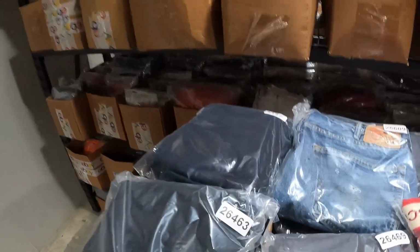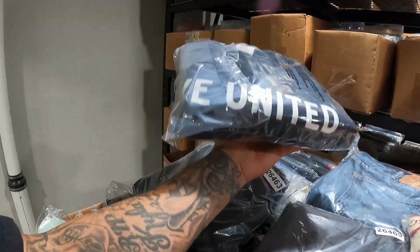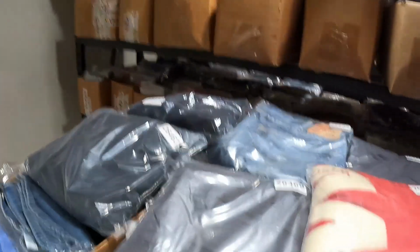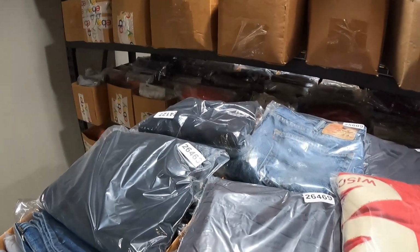So let me show you guys these items right here. These are all items that I got from wholesale boxes, minus a couple. Like these two I picked up myself at the bins. This is a Live United. I don't know what Live United is. I think it's some type of foundation or a church or some type of charity thing. That sold for 13 bucks, and I got that from the bins.